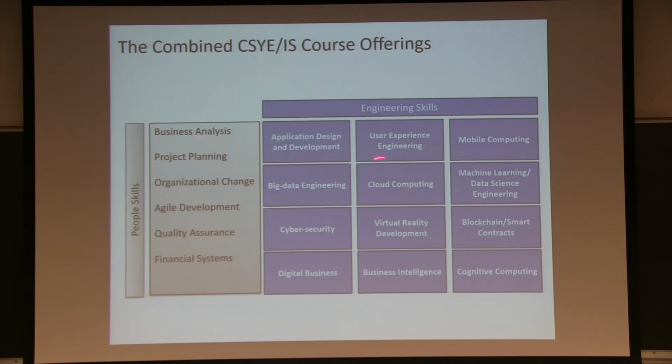There's more. Cloud computing is a big deal for us now. We are in AI and cognitive computing, and machine learning. We have two big courses in this domain, and we combine them with big data. Then there's the human side of classes: business analysis, project planning, organizational change, agile development, quality assurance, and financial systems. There's a lot of emphasis on these different categories.